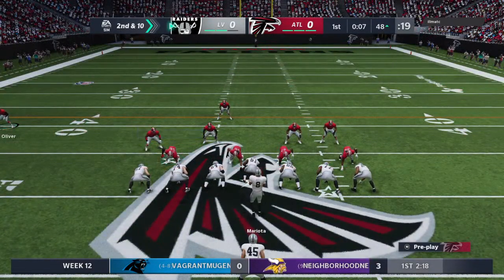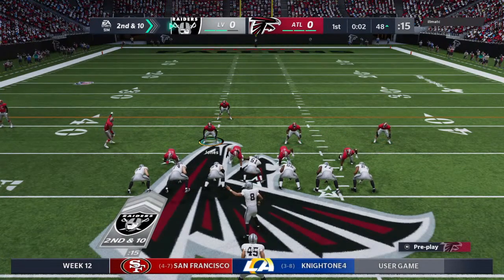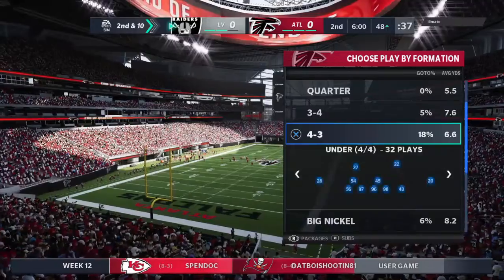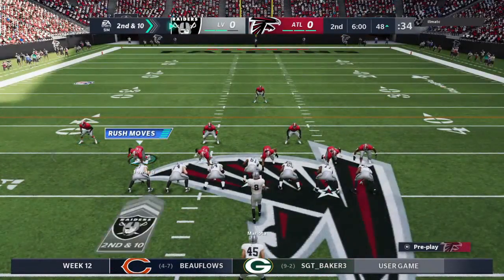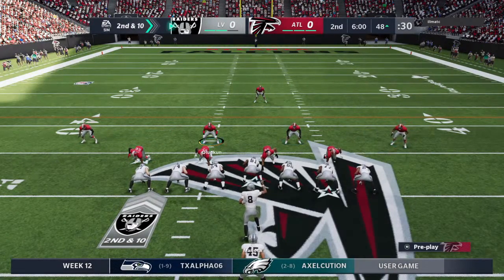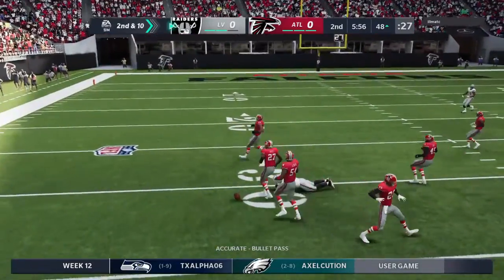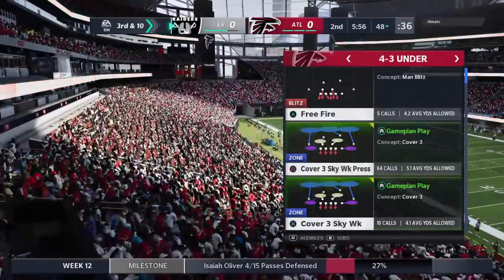So after the run for no gain, here's 2nd and 10. We're scoreless after 1. With no score. Mariota now on 2nd down. And this one incomplete. Too much contact to hold on to that one, and it's 3rd down.